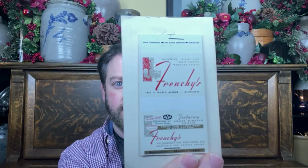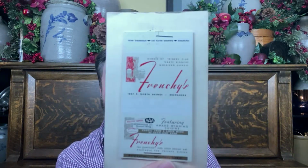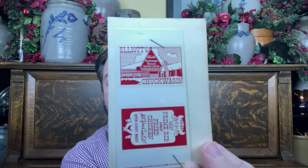Frenchies was a 3-color. That one was from 1957. So it was Frenchies. And then I've also got Elliott's Chuck Wagon. So that was from 62, and that was also 1 color. And in some cases, I guess because you would have been given these at the restaurant, they didn't say where they were. So I don't know where this one was located. But there you go, Elliott's Chuck Wagon.